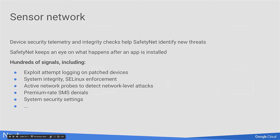So the sensor network is fundamentally this feedback loop that pipes back into our app risk analyzer, helping us to identify new threats. In a sense, SafetyNet is keeping an eye on what happens on a device after the app is installed to make sure it doesn't step out of line. And the changes in state on that device can be attributed back to the app that was just installed.